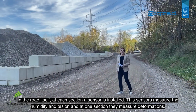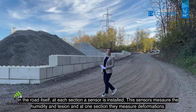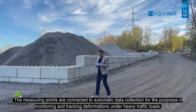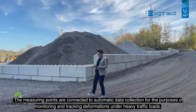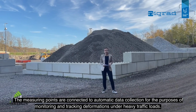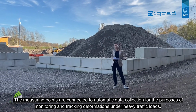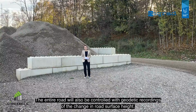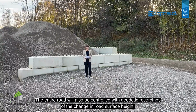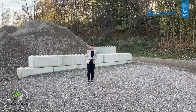Each section has sensors installed. These sensors measure the humidity and the tension of each section. The measuring points are connected to automatic data collection with the purpose of monitoring the deformation of the road under heavy traffic loads. The entire road will also be controlled with geodetic recordings of the change in road surface height.